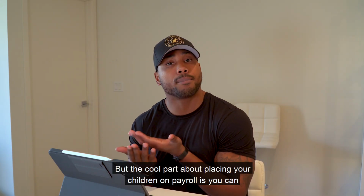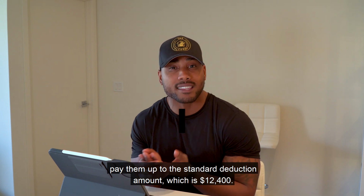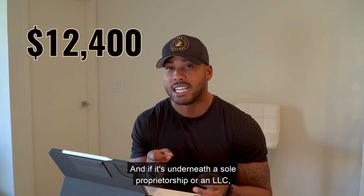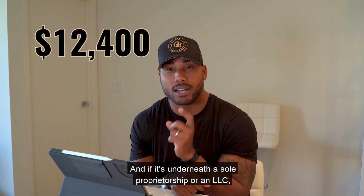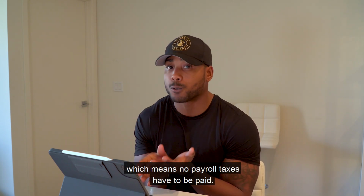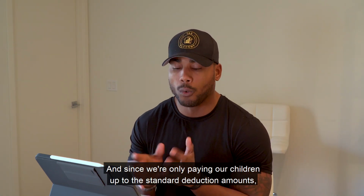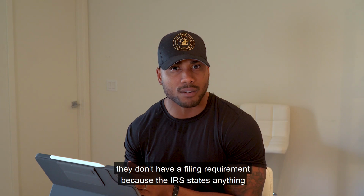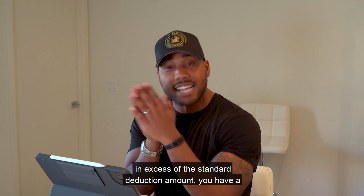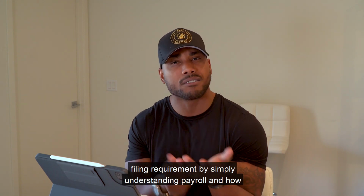But the cool part about placing your children on payroll is you can pay them up to the standard deduction amount, which is $12,400. And if it's underneath a sole proprietorship or an LLC, there's no requirements to run payroll for the child, which means no payroll taxes have to be paid. And since we're only paying our children up to the standard deduction amount, they don't have a filing requirement because the IRS states anything in excess of the standard deduction amount, you have a filing requirement.